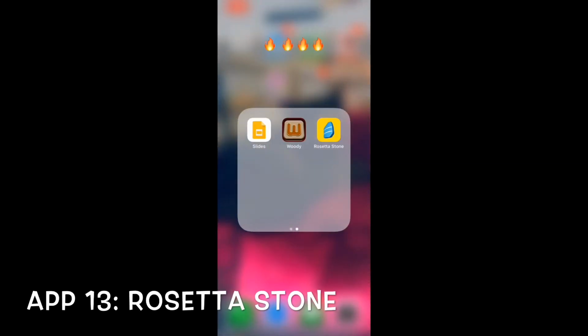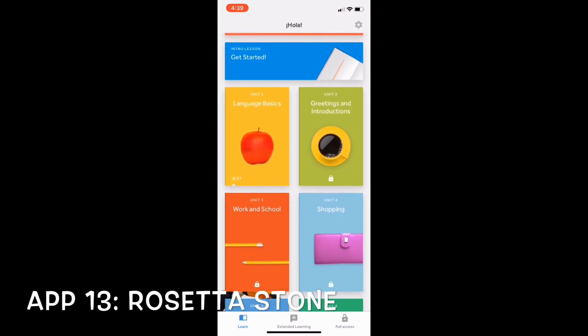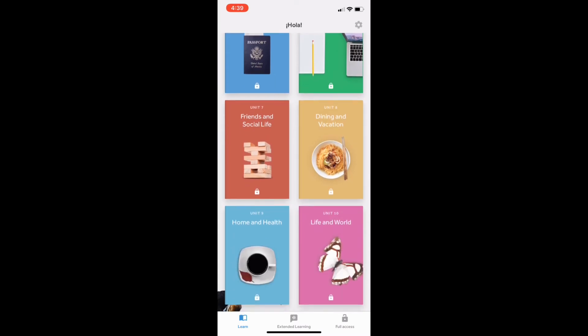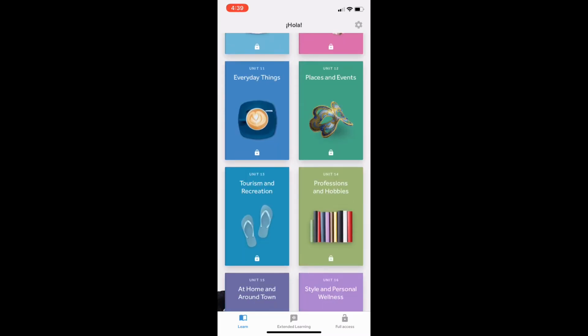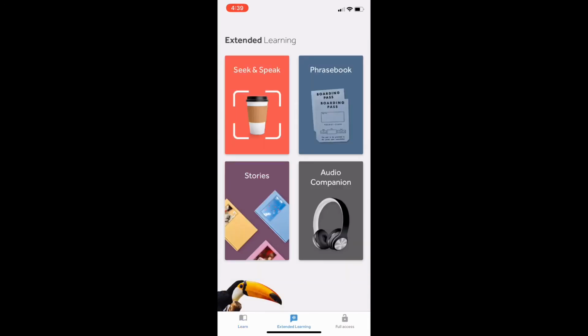Another app that I have really been loving is the Rosetta Stone app. Now I know that this thing used to cost a lot of money and it can cost money if you would like that, but I just chose the free version. And I know a lot of people like Duolingo, and I do too, but I think this one is better for me personally because you get to see pictures while you practice the new language.